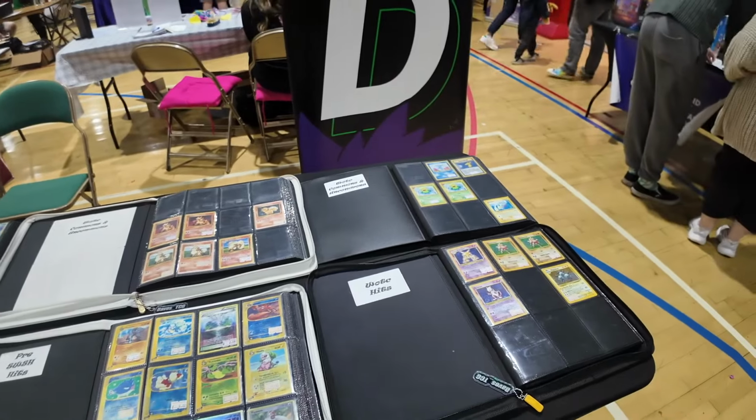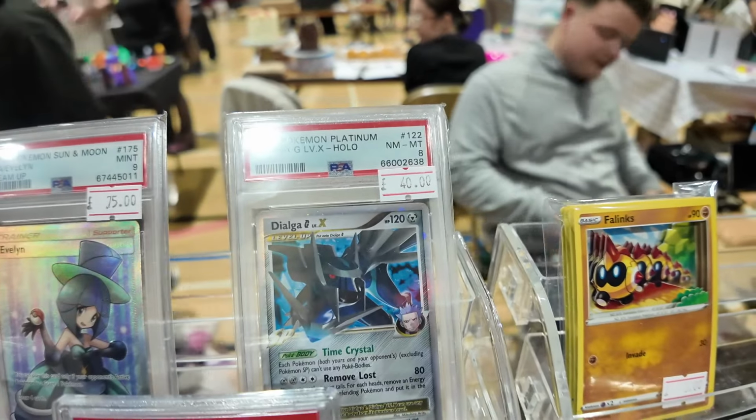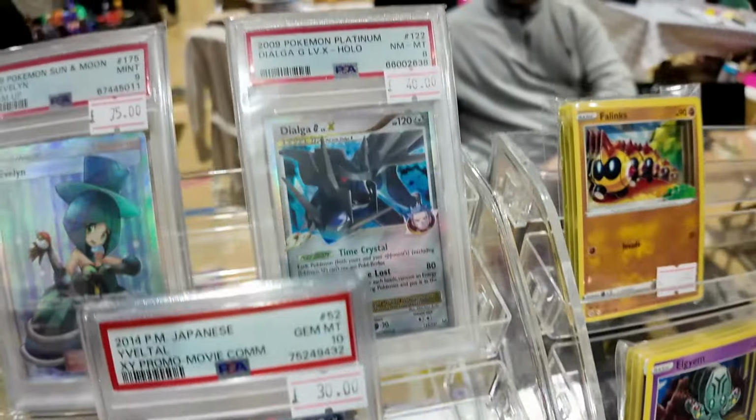So as you can see, have a look at some slabs. You got a Generations Charizard there. Oh, an 8 on the Dialga. I do love that one, but I do have one. If I didn't have one, I'd probably grab that, actually. Little ace grade in there. That is a very nice one there.